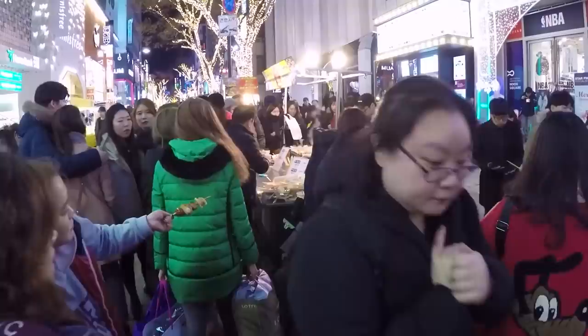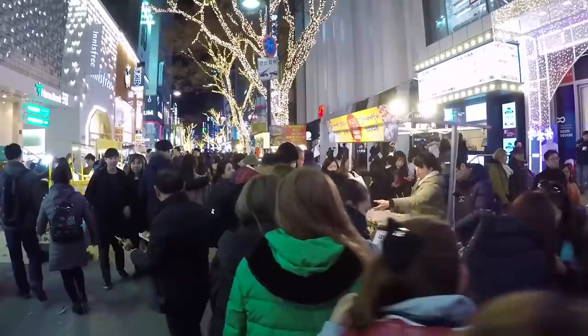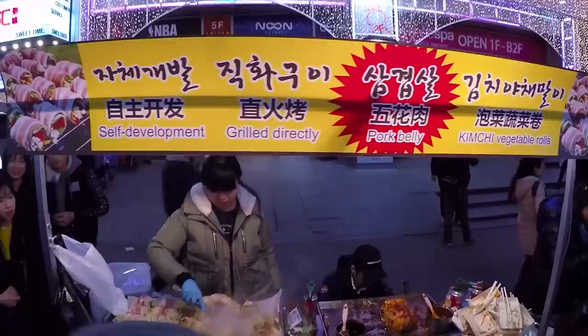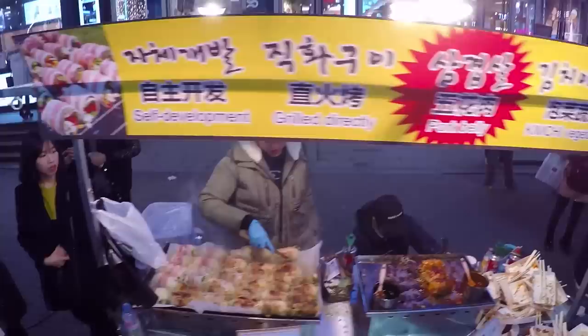There's a lot of people crowded around this one. Why? What is here? What is it? Self-development, your own direction. I think it might mean they just developed the product themselves. It looked like okonomiyaki or something.